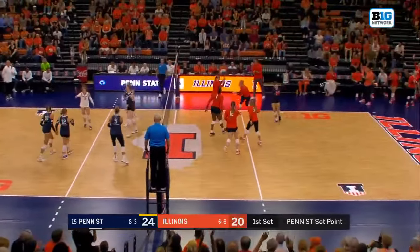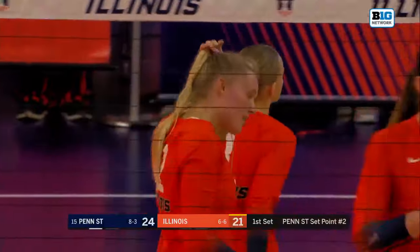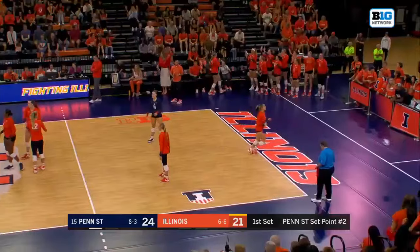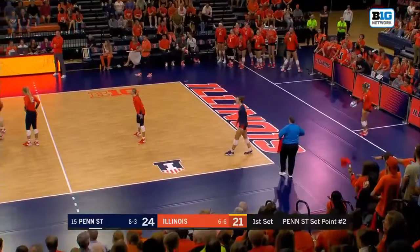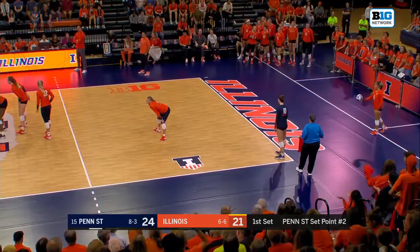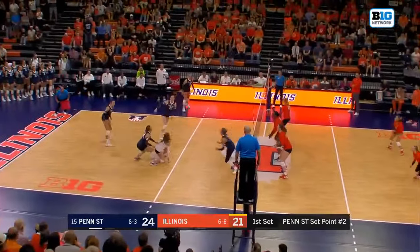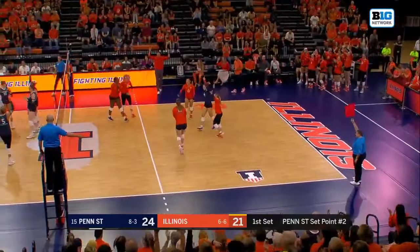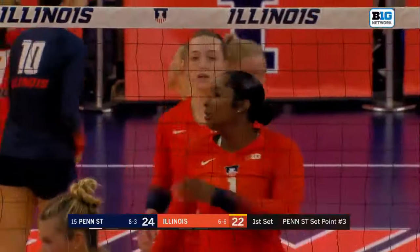Burbage with the overpass. A fantastic swing by Burbage. Well, Kennedy Collins for Illinois is in the middle, and she was getting a ton of sets. This time, Mosier goes to the right side, and that's what's creating space along the net for hitters to score. Pedraza awkwardly and too long as Mrzek. And it's going to be a point to the Illini. They're within two.